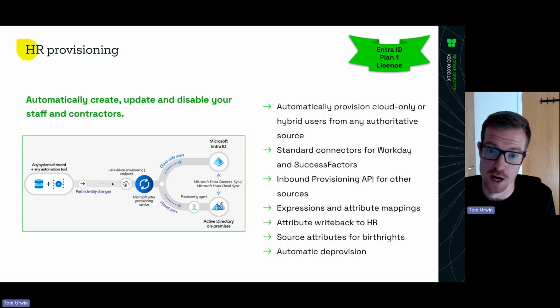Just to be clear, this is a P1 license. This isn't necessarily part of Entra Suite. You will get it within Suite as well, but this is something you can do today under E3 or P1.